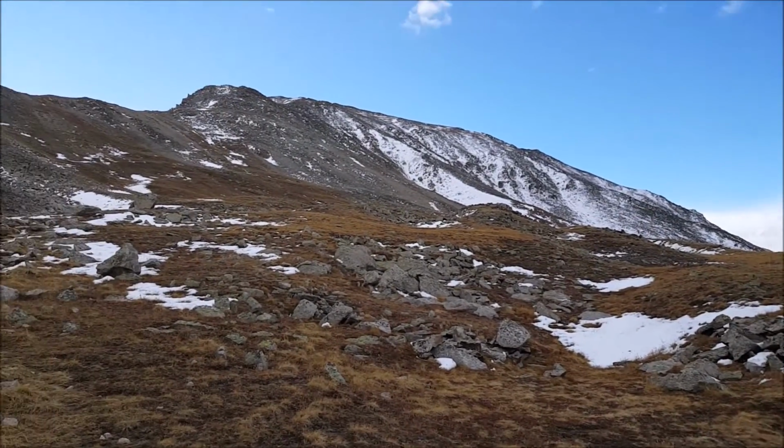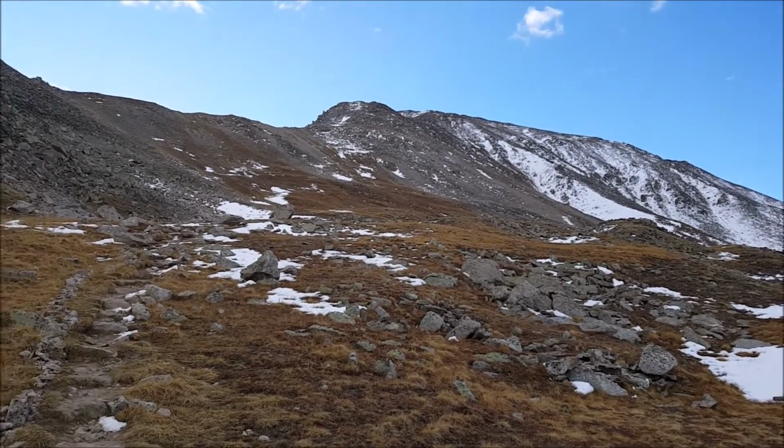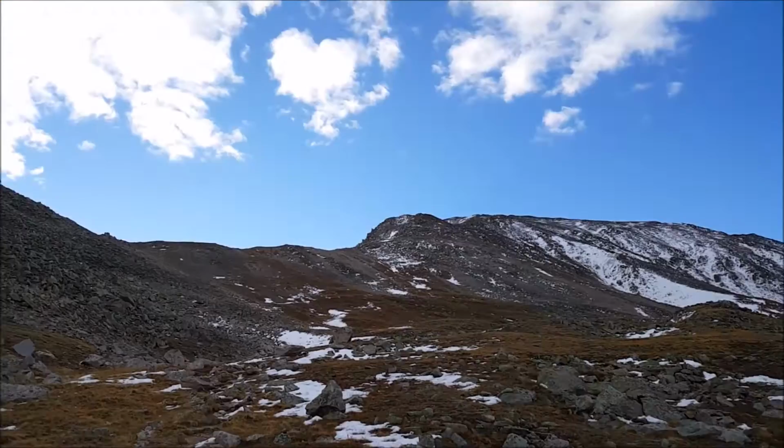It looks like this is going to be pretty steep, so I'm going to be focusing on that, and once I get to the next landmark, I'll bring you guys back with me. Talk to you soon.